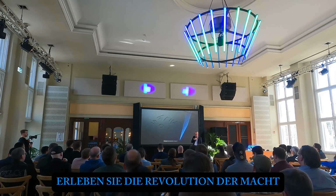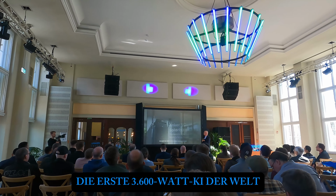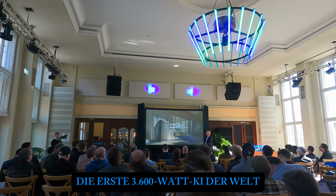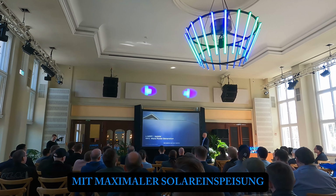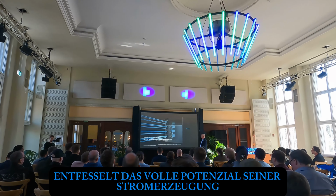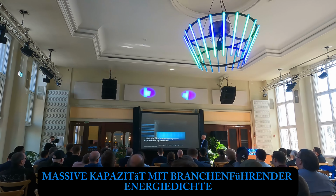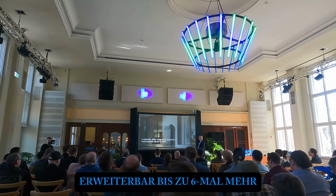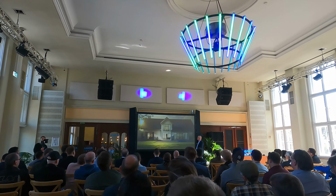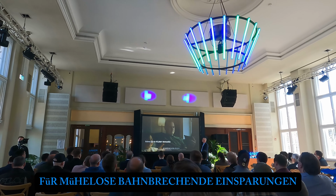Witness the revolution of power. Anker Solix Solarbank 3 Pro, the world's first 3,600 watt AI-driven balcony solar power storage. With maximum solar input capability, it unleashes the full potential of its power generation. Massive capacity with industry-leading energy density, expandable up to 6 times more to store all the power, to cater to all your energy needs, for breakthrough savings effortlessly.